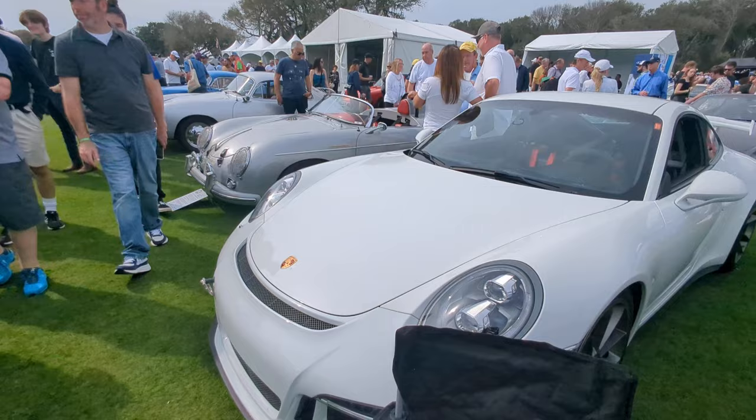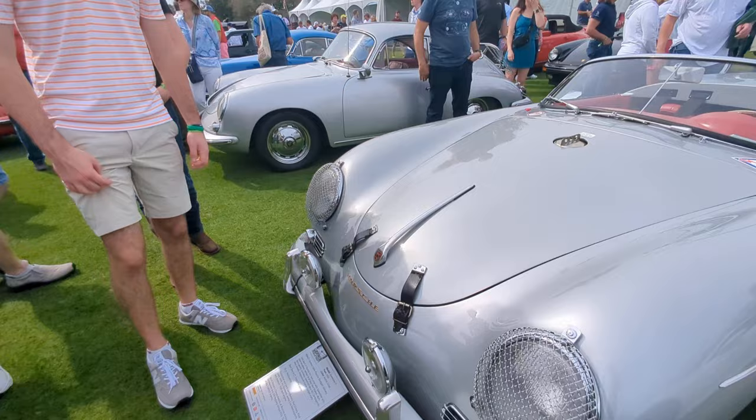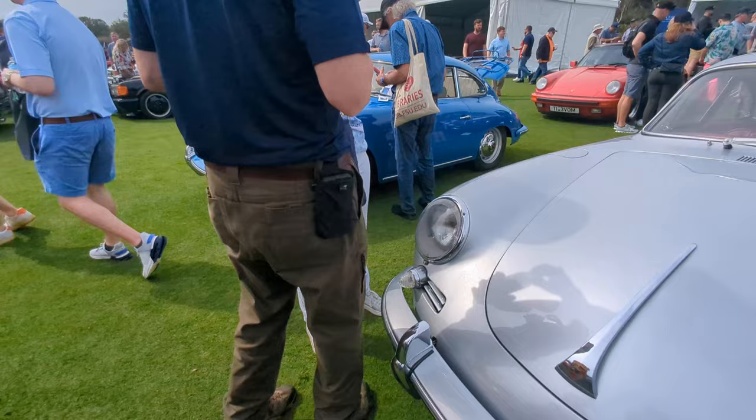356 is very cool. I was fortunate enough to drive one of those too. Have a driving video of that. Also an instant classic. Here's another beauty. Oh, wow, look at the color on this one. Beautiful.